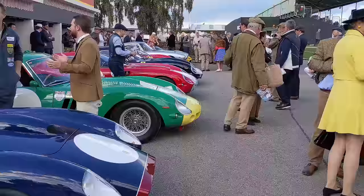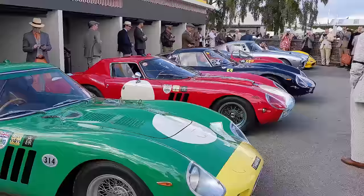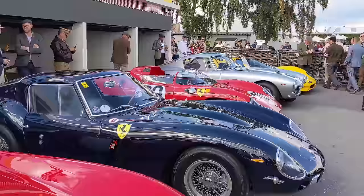They just rolled all the other ones out. Have a look at this, everybody. GTO, 275P short wheelbase. Yes. Wow, what an amazing sight here at Goodwood. Amazing.